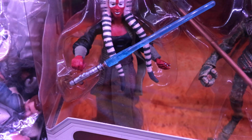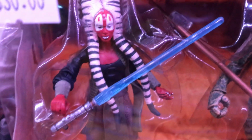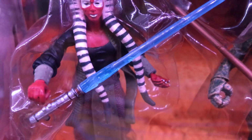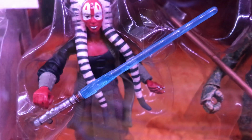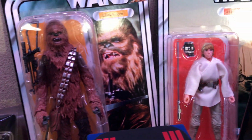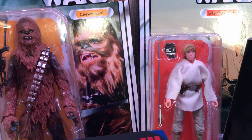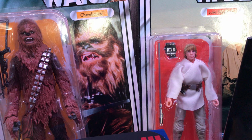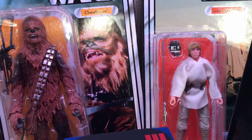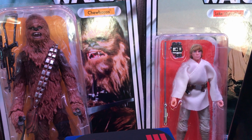She goes for about $30 loose alone for this particular version of Shaak Ti because of the ball jointed elbows. So this is the best rendition of Shaak Ti that we have right now, which is why she's sought after in this pack. Got the 40th Chewbacca and 40th Luke because these are my last two to complete my entire 40th anniversary collection, including the Celebration exclusive from 2017, the X-Wing pilot Luke. I was there to get that, which was awesome.